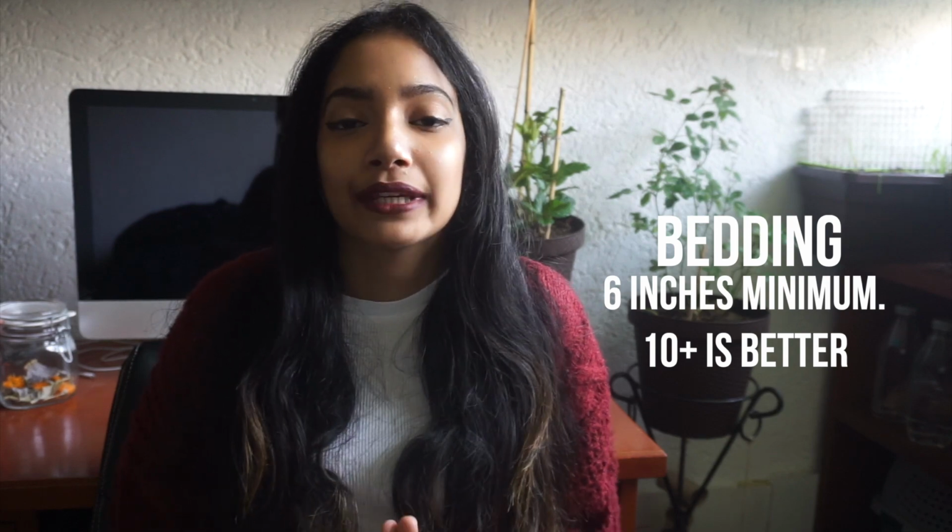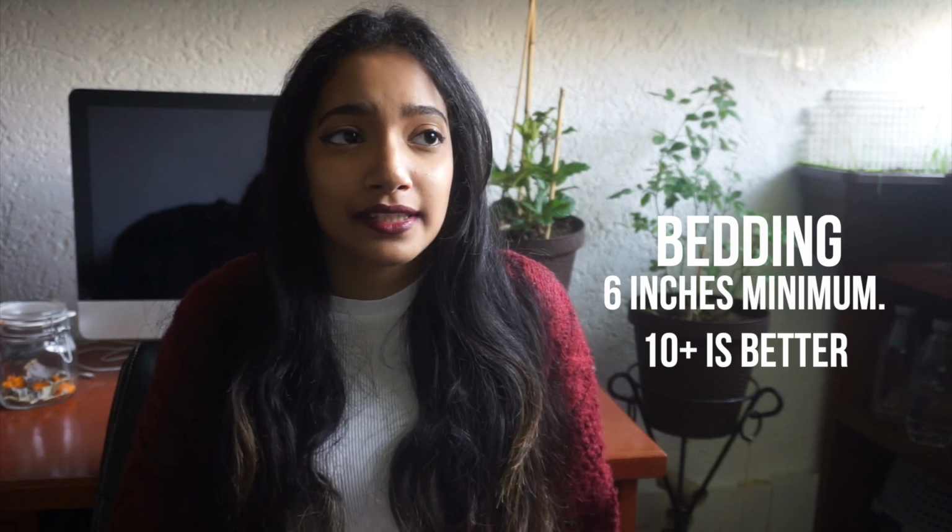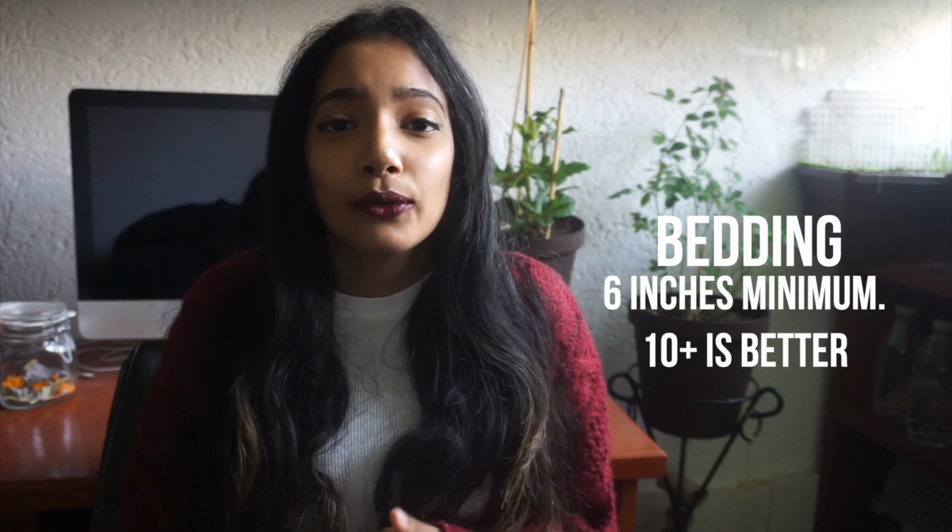The next thing that is very important for hamsters is bedding. Hamsters are burrowing animals, and they require a deep bedding, whether it's made of paper bedding or wood shavings. You should have at least 6 inches of bedding, but always the more bedding you have is the better. Your options can be KT's Clean and Cozy. There's also Carefresh. Just make sure that you are not getting the scented versions. All the bedding should be non-scented.